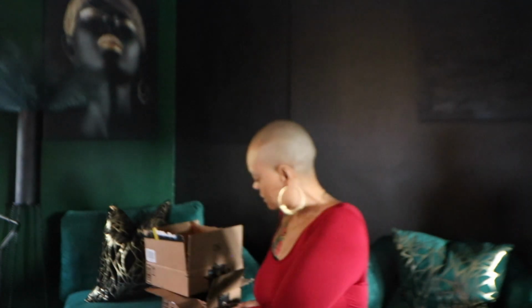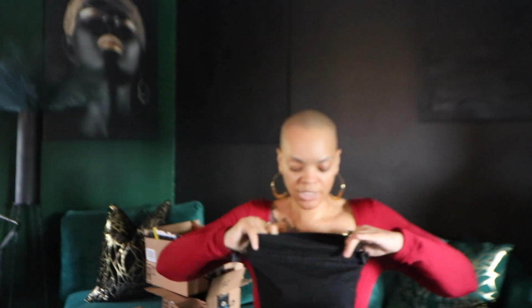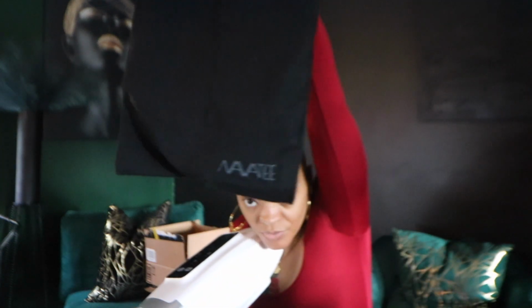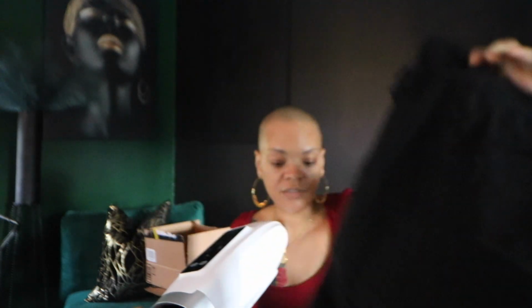But let me just put this to the side. And here's the hand massager. And at least in my area, I was able to get this next day. But I love that it comes with this little carrying case. And this is the brand. I don't know if you can see that on there, but that's the brand. And this is the hand massager. So I'll just show you what it comes with.